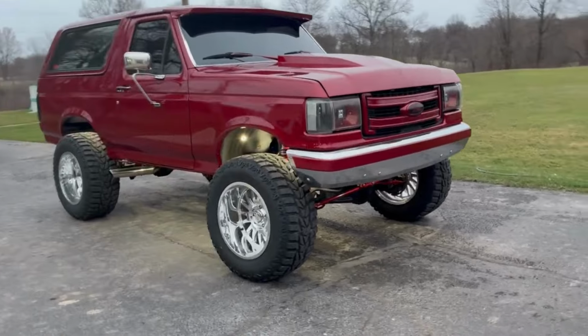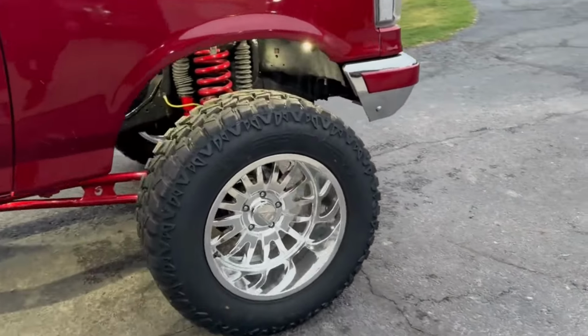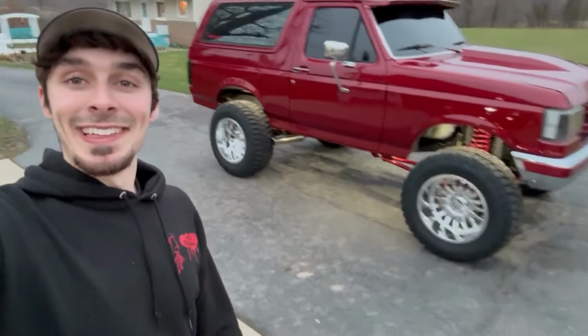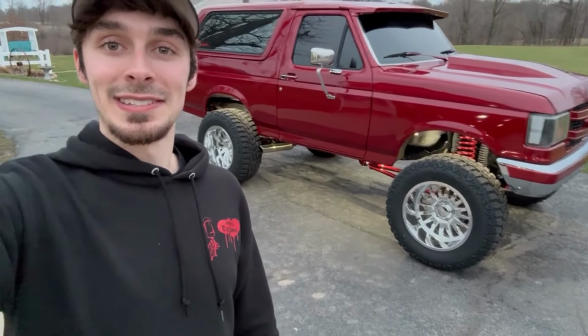And these things ride phenomenal, I will say that, compared to the Ironmans. Not gonna lie, the Ironmans are pretty rough, but these Versatyres ride like a freaking dream with this old Bronco. I mean, look at that thing. I've never had brand new wheels and brand new tires on this thing at the same time.